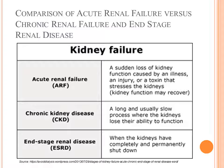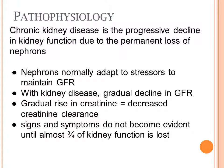Chronic kidney disease or chronic renal failure is a long and slow process where the kidneys lose their ability to function. And then end-stage renal disease, or ESRD, is truly kind of a potential outcome of chronic kidney disease when the kidneys have completely and permanently shut down. So that's end-stage renal disease.